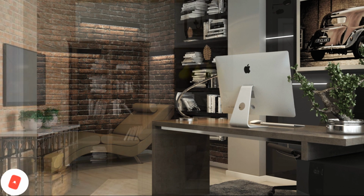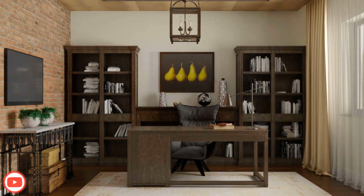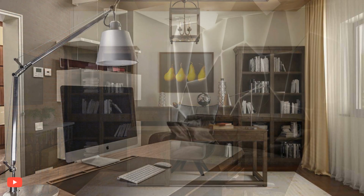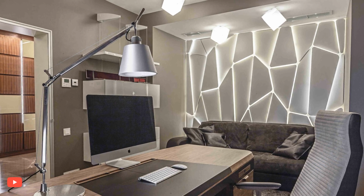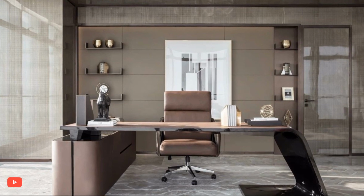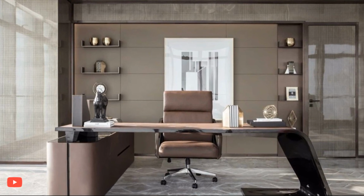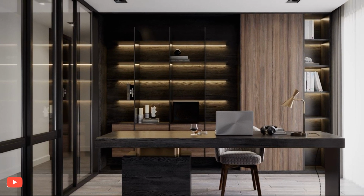Aesthetics are essential in modern home office design to foster creativity and motivation. Neutral color palettes with pops of vibrant hues or soothing pastels create a serene and inviting atmosphere. Personal touches like artwork, plants, or decorative accents add personality and make the home office a space that reflects the individual's taste and style.